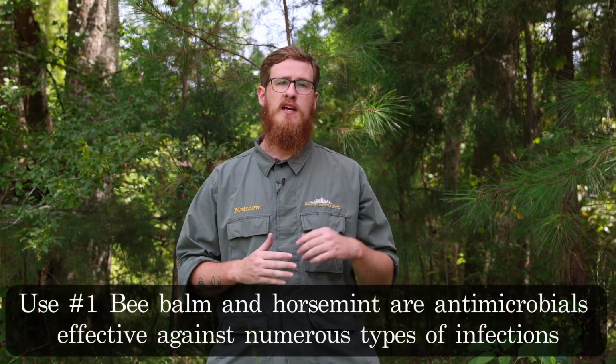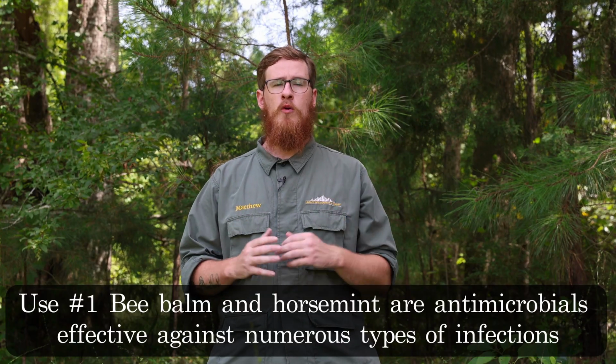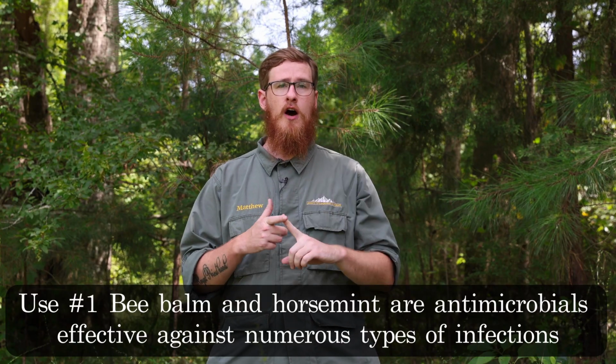Now on to the medicinal uses. These plants are very effective at treating a wide array of different types of infections, from viral infections to bacterial infections, and even fungal or yeast infections as well. First and foremost, I think of this plant as a good cough, cold, and flu herb. It's wonderful to try right when you're feeling like you're getting a tickle in the back of your throat, you might be about to get sick. It'd be a good idea to start slamming back cups of tea.